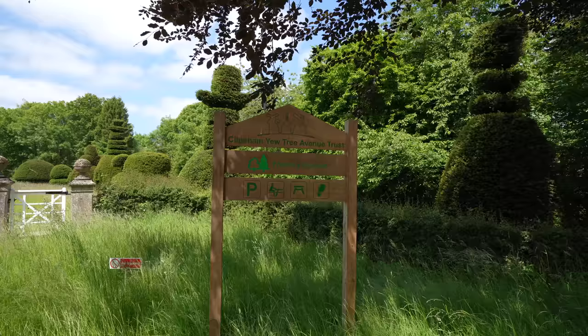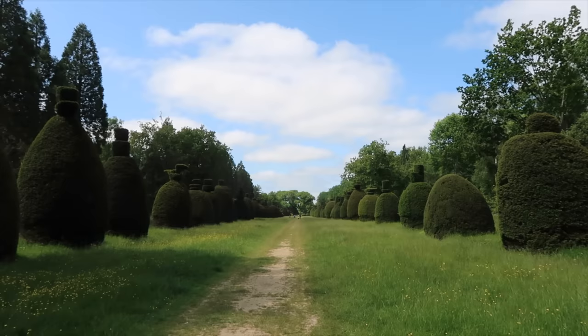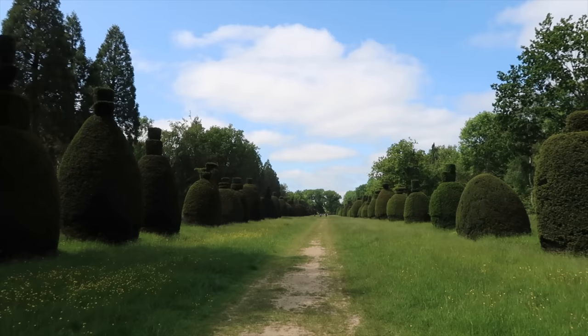Surrounded by gorgeous yew trees, you can see them here, all sorts of shapes. They look incredibly beautiful. This is Clipsham Yew Tree Avenue. There are 137 yew trees and they are more than 200 years old. This used to be the carriage driveway to Clipsham Hall. It's 700 metres long. Just imagine riding in a carriage wearing a lovely dress. This is breathtaking.